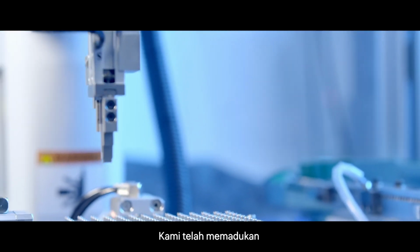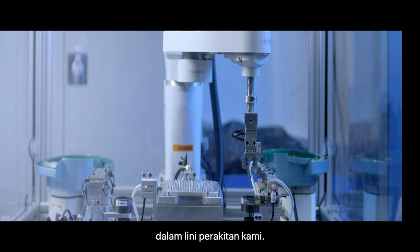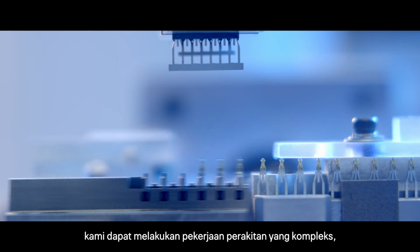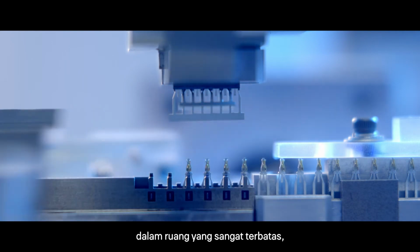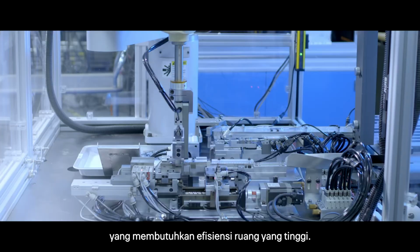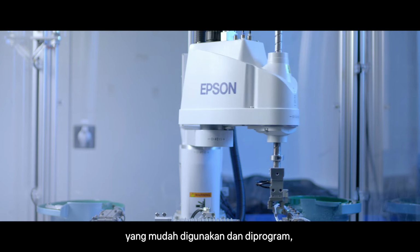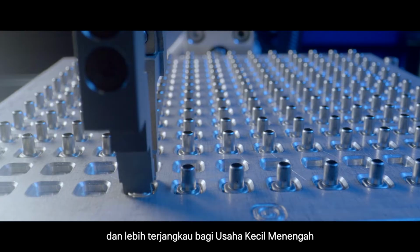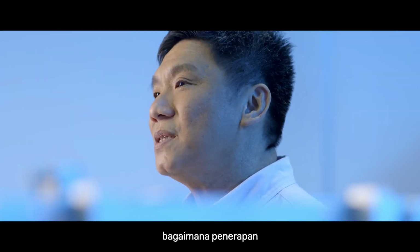We have integrated Epson LS3 and G-Series SCARA robots into part of our assembly line. With just two series of robots alone, we can perform complex, high-precision assembly tasks in extremely limited space, allowing other applications that demand high space efficiency possible. By making the robots user-friendly and easy to program, Epson make it much simpler and much cheaper for SMEs to deploy them. What surprised me was the expansion of business opportunity.